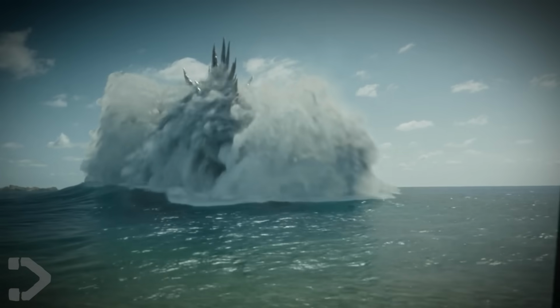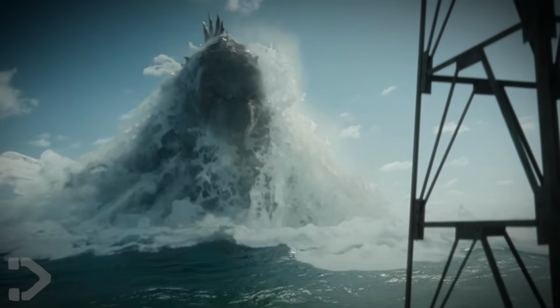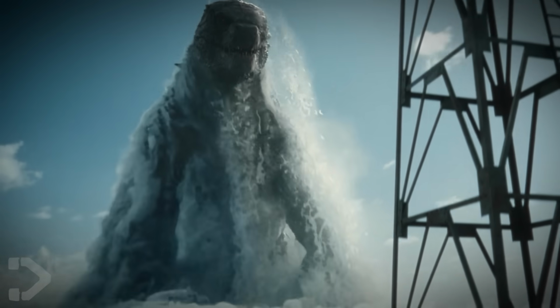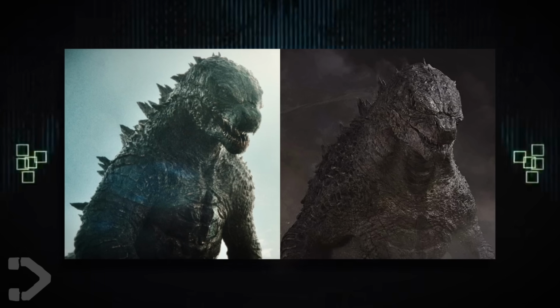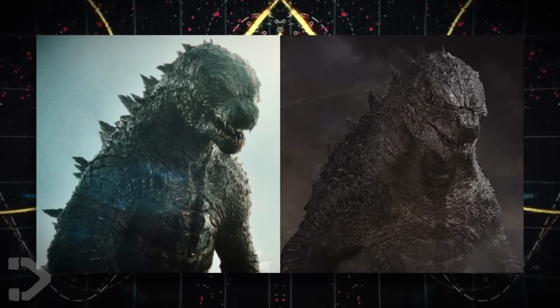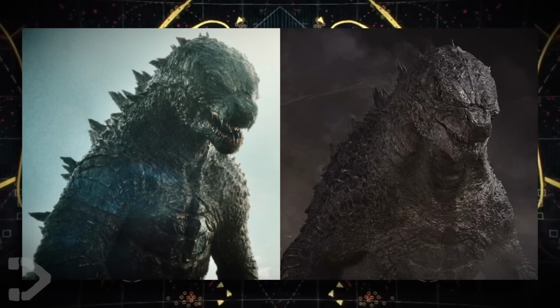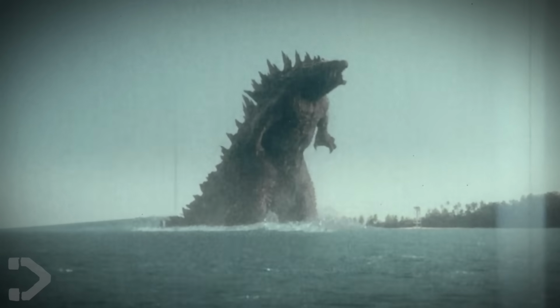When we see him rise out of the water, he retains the jagged rock-like dorsal plates that we saw in 2014, except if we put the two entries side by side, we can see that Legacy of Monsters Goji is significantly thinner. His shoulders are less pronounced, his neck is more narrow, and his gut is more angular, leading to a more toned and slender design.